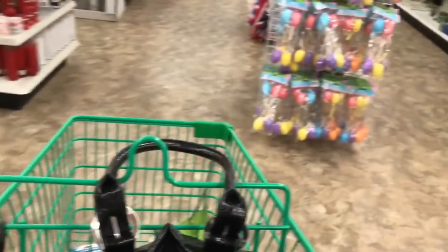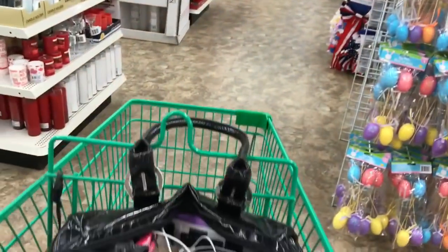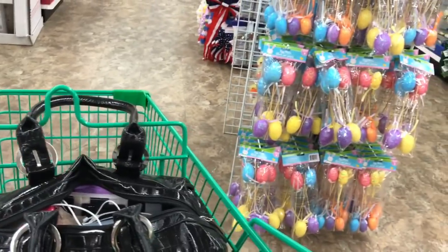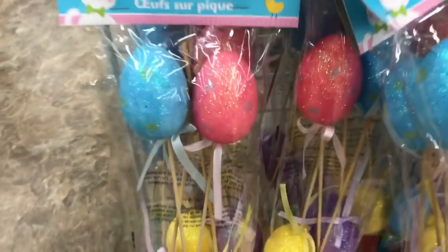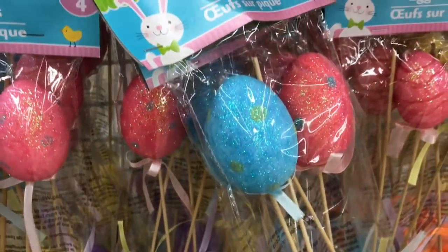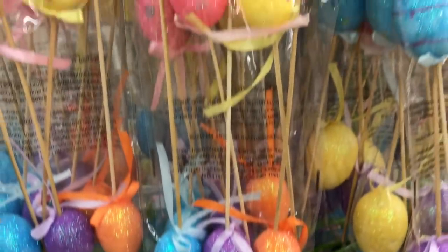I'm gonna hit those candles and then I'm gonna go to. Never been here before, so I don't know where anything is. You gotta forgive me, okay? I was going to start on the end. Yeah, and I said I was going to go down and see stickers, but I never finished because I got excited about the fact. Okay, so they have the polka dotted eggs on a stick. So they got 4 big ones, 5 medium ones, or 10 little ones.